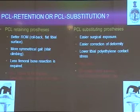So what's the difference between PCL retaining and substituting? We've talked about this before. It's an ongoing discussion. We know that PCL retaining gives us better range of movement, both in terms of rollback on a flat tibial surface, gives us a more symmetrical gait, and less femoral bone section is required. However, we've got to be accurate about its placement, especially during the pull-out or lift-up test. In contrast, PCL substituting allows easier surgical access and easier correction of deformity, but has complications in the form of peg wear, increased bone sacrifice, and increased flexion gap.